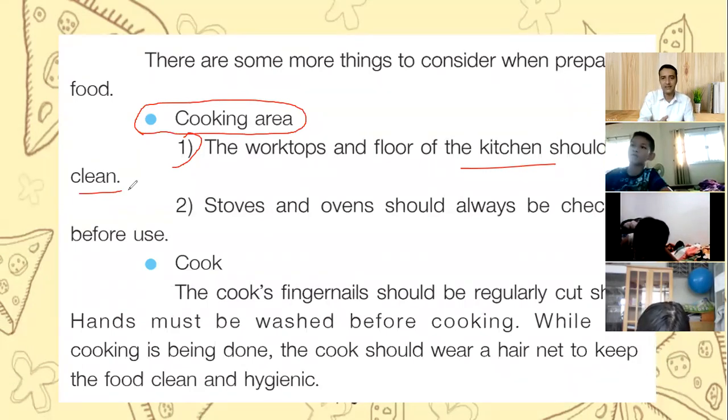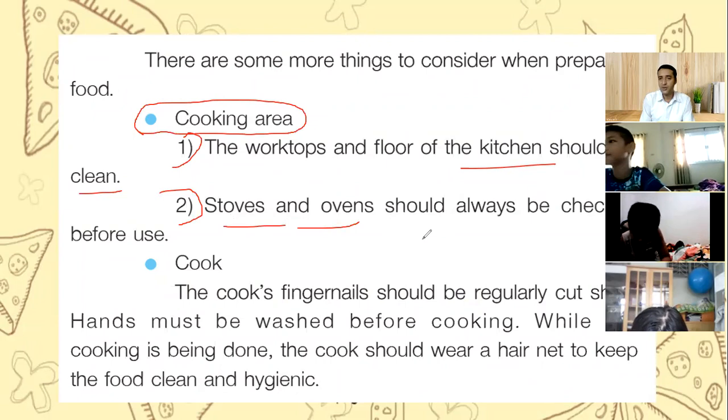Don't make it messy, don't make it dirty. You always have to make it clean, okay? Number two, stoves and oven. Stoves and oven should always be checked before use.